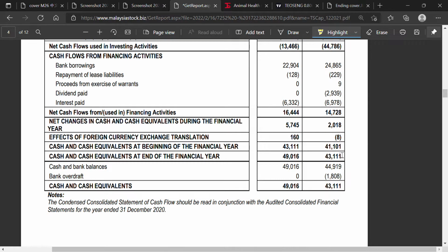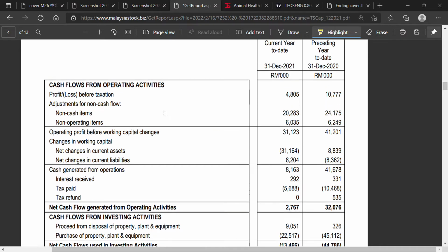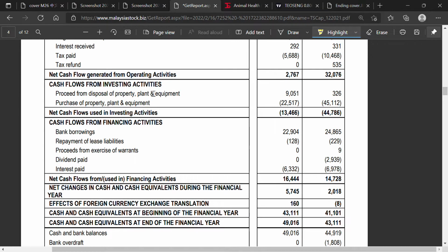You need to find out if there is any big gap in the cash flow, either from the operating activities, the investing activities, or the financing, whether they had a very big debt, or whether they cleared off their debt, or paid huge interest. If you see no big difference between the numbers, then there shouldn't be any big issue on this.